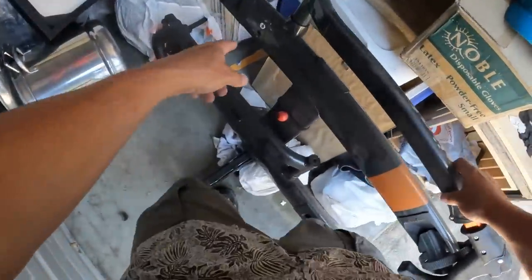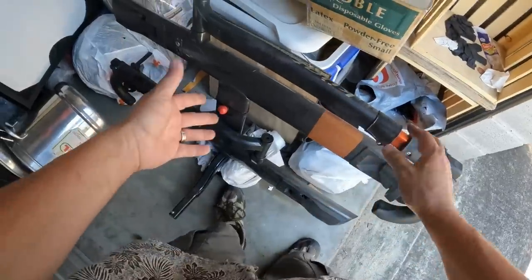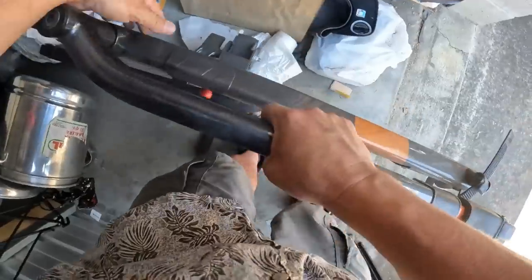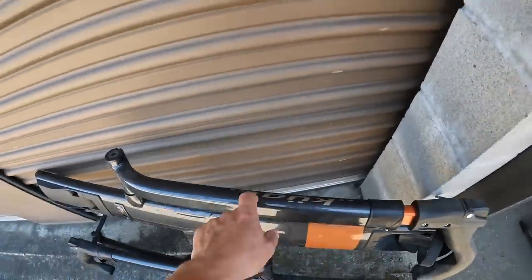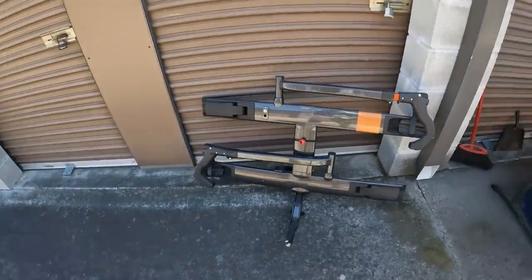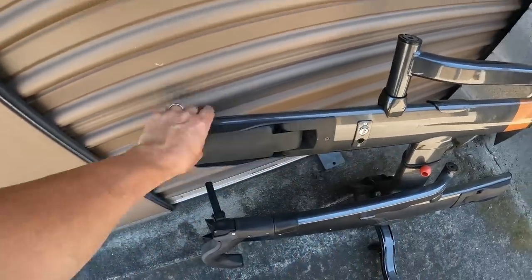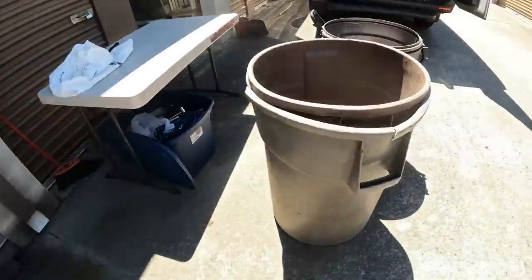Okay, this thing right here, also we need to find the key. Really nice bike rack for your truck or whatever. There's a little trailer hitch right there. So, oh yeah, this is a nice one. K-U-A-T, Kuat. It looks like a really nice one, but I don't know. That is for bikes, isn't it? I think it is. We'll find out.